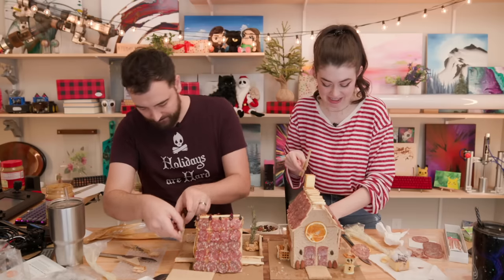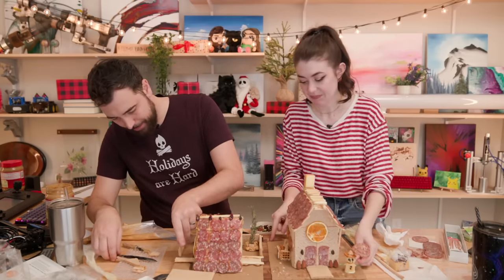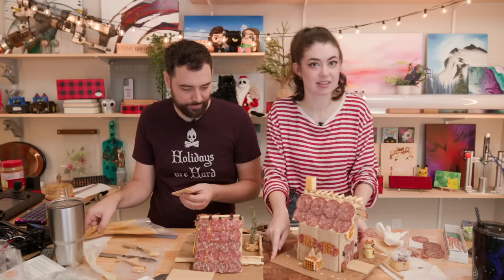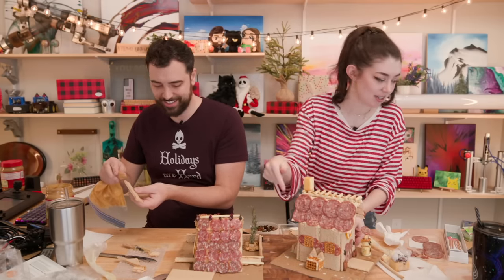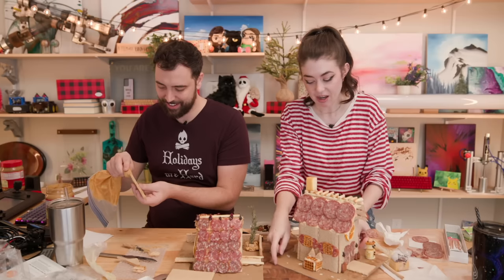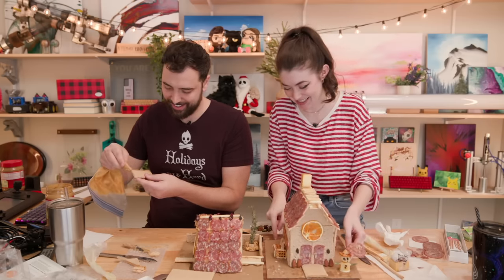Oh my gosh, this is such a mess. Isn't it? It's so messy. The crackers really create a lot of dust. Okay, see the cat ears? Catio. Obviously. You just hear it scraping. It's because there's so much cracker dust.